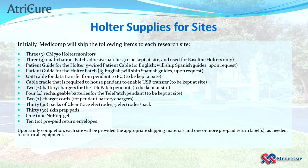Upon study completion, each site will be provided the appropriate shipping materials and 1 or more prepaid return labels as needed to return all equipment.